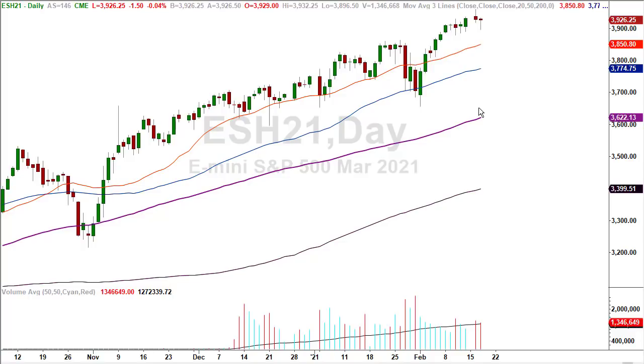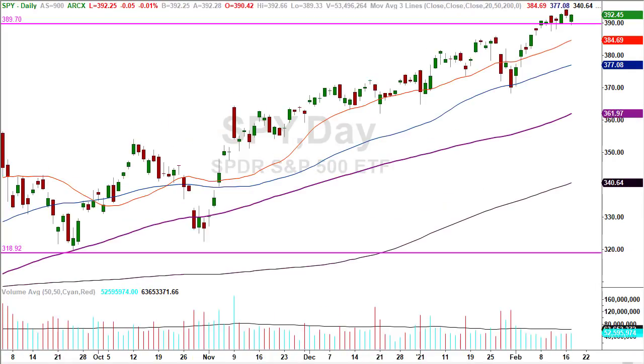So then what we do is we translate the S&P E-mini futures number to the SPY number, and that number happened to be 389.70, which you'll see inside the numbers. And there it is on the daily chart, 389.70, not that far away from the low of day.